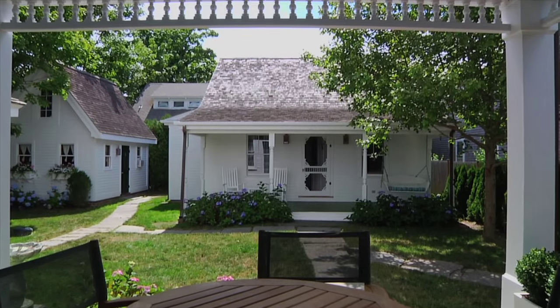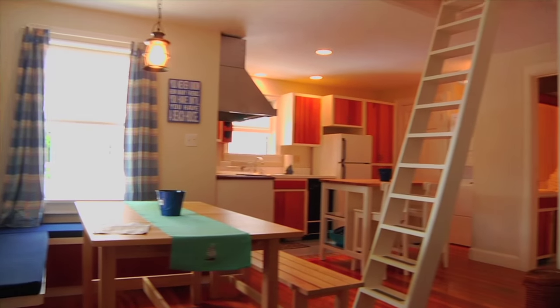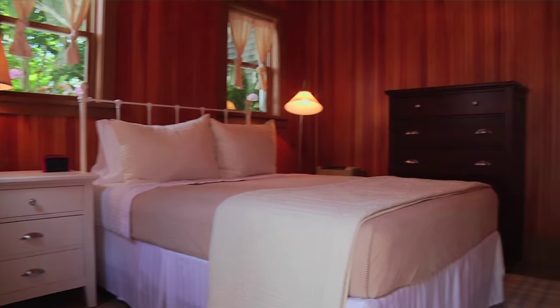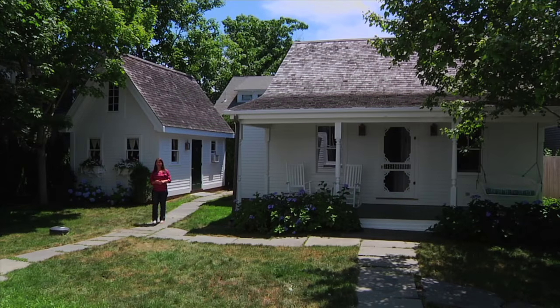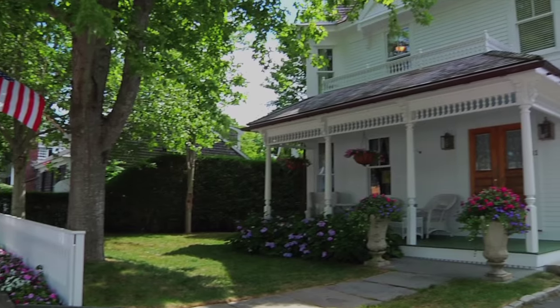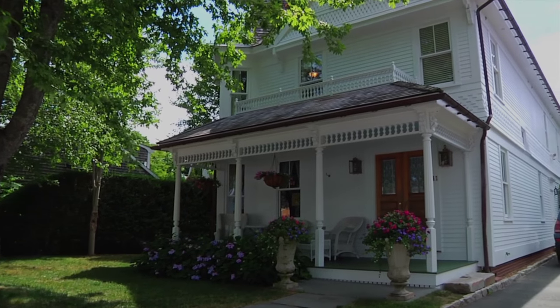Rounding out the compound, a one-bedroom, one-bath guest house with full kitchen, living room, and sleeping loft with built-in beds. Plus, there's another one-bedroom guest cottage with full bath. In all, the compound can comfortably sleep up to 18 people. You heard that right, 18. In addition, the interiors and exteriors have just been painted. There's new landscaping and all new furniture throughout.